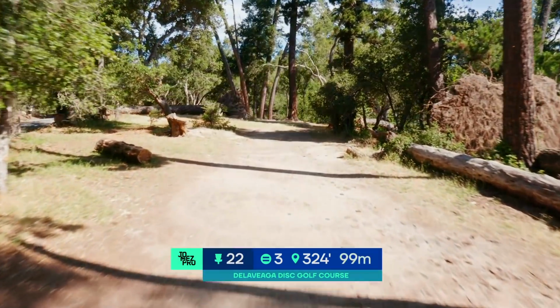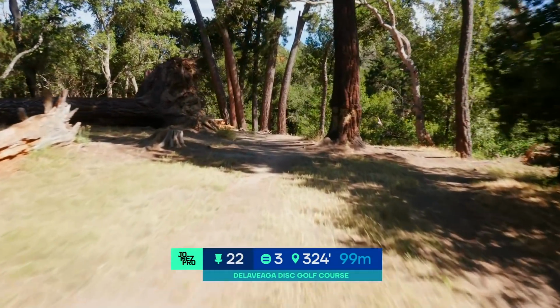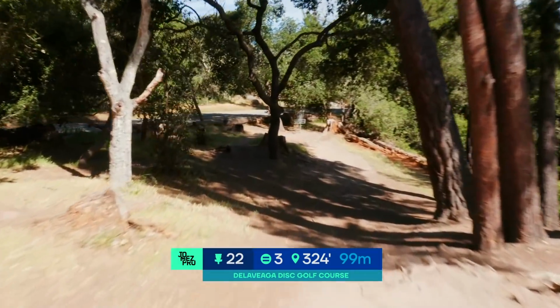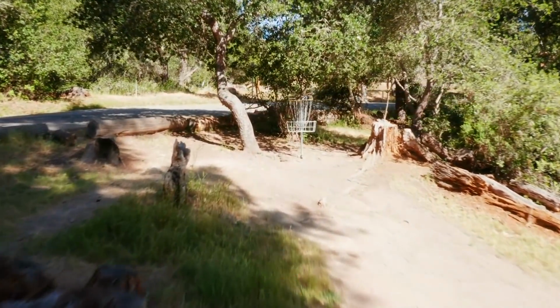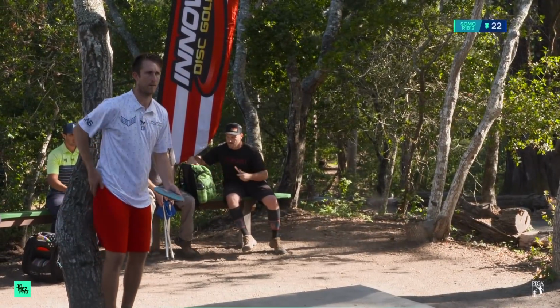Hole 22, par 3, 324. This hole has changed in a big way thanks to this tree falling down, because that root ball is huge and it's in the perfect line where you always used to want to go to try to get up to this basket. So you've got to get creative here, because if you try to throw that same flat turnover shot you used to throw, all those roots are kind of right in your way.